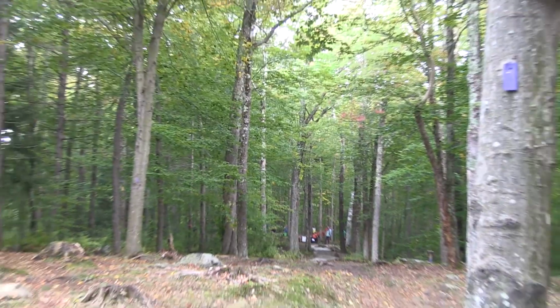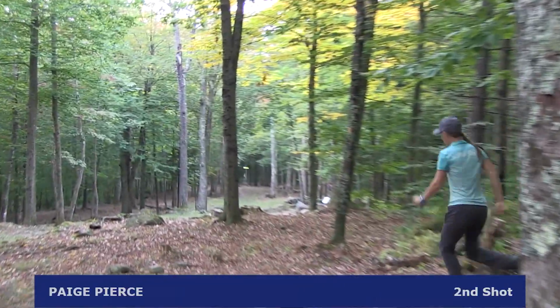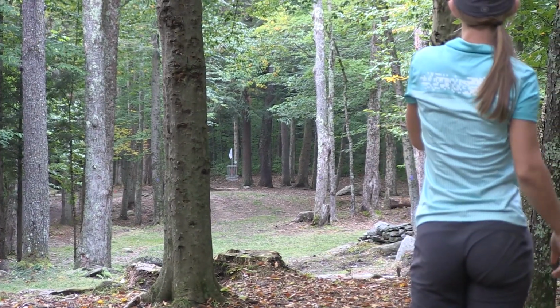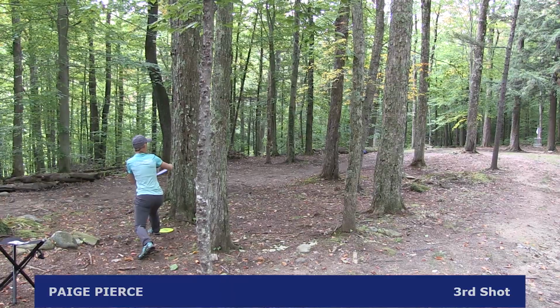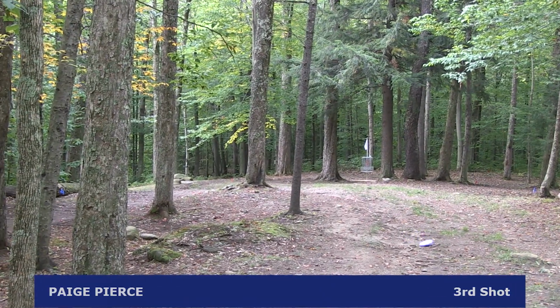She pulls that off to the right. She's right on the edge of the woods. She has an out, and she executes it very well. She might be able to save the par 4 from there. She hopes for it to go. It's off left.